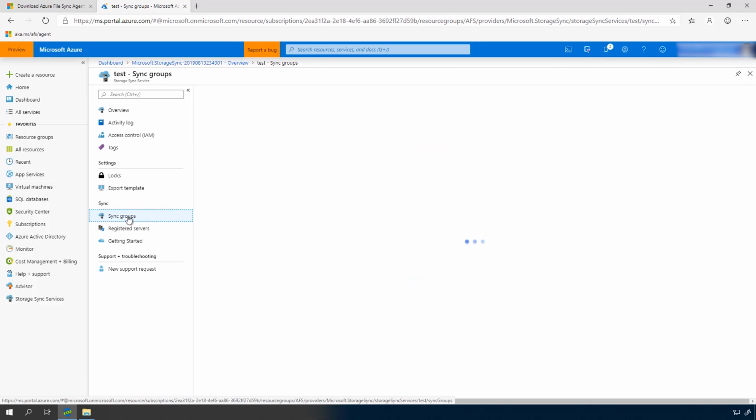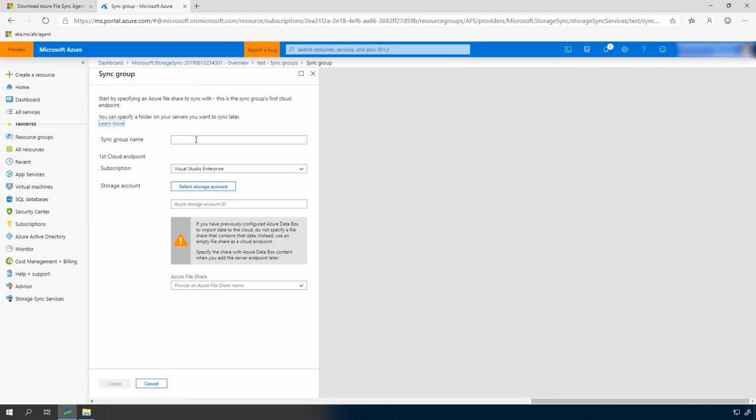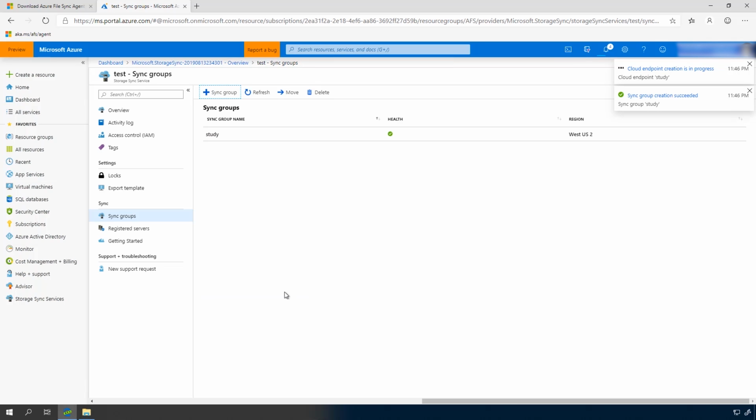So we go to sync groups. We say new sync group. And we're going to give that sync group a name. I'm going to call that study. We're going to select a storage account. So here is a storage account that we can choose from. I'll choose that. Here's our study Azure file share that we've just created. And so now I can set up that sync group.